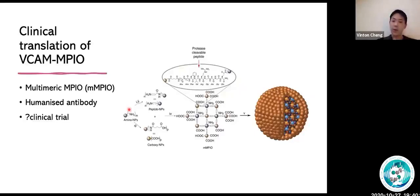The good thing about translating this is, first of all, we're using systems which we already have available. So it doesn't require any new fancy technology. The infrastructure for magnetic resonance imaging is already available. All it needs is to tweak the imaging sequencing. And then the most important thing is to develop this contrast agent.